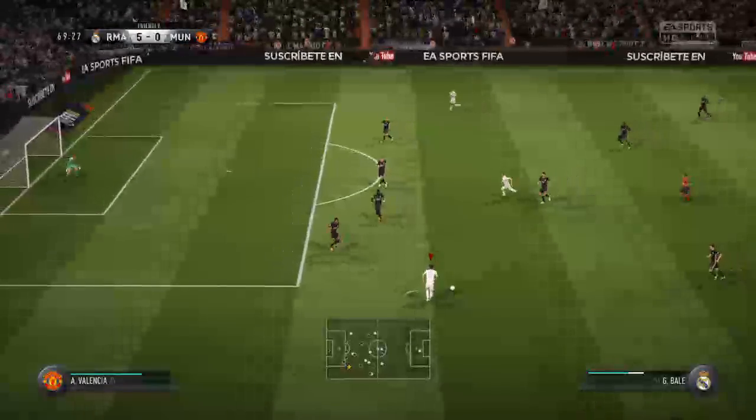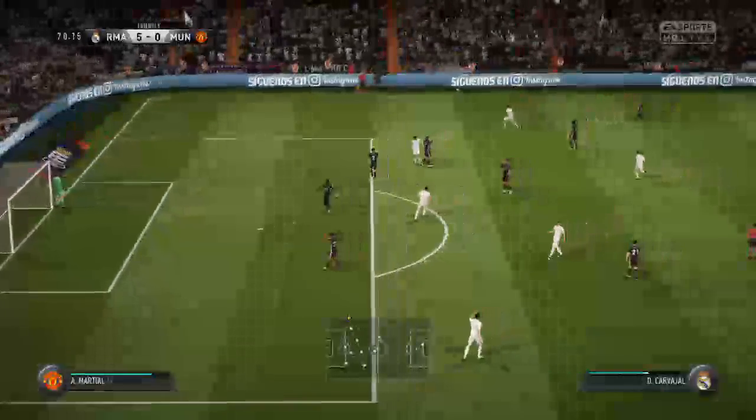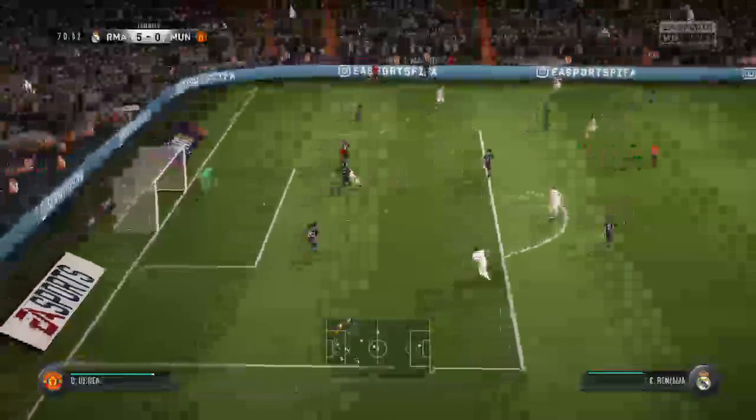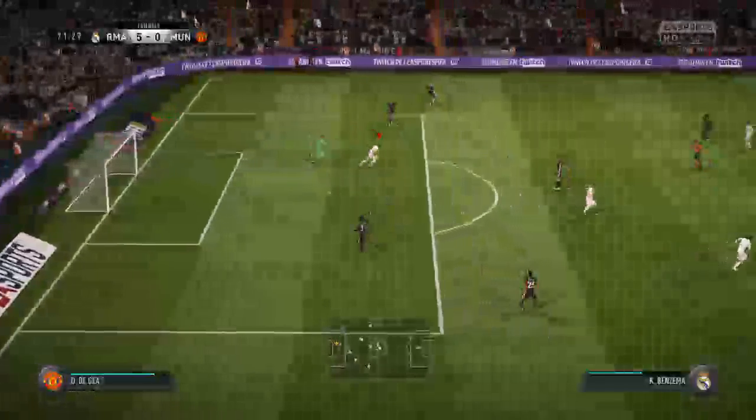Can he take them on? Cleared away, well away from goal. Real Madrid given the throw here. Cristiano Ronaldo. Off his line quickly, the keeper to get that. Had to be.